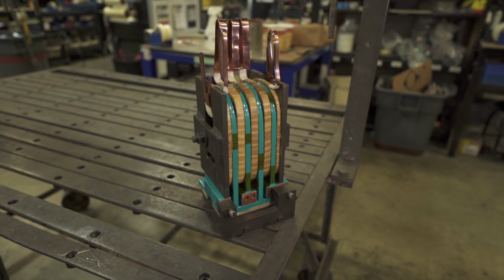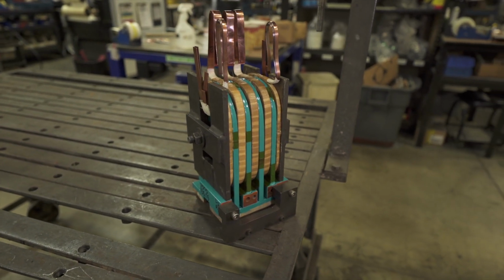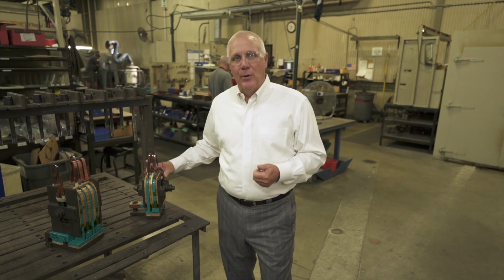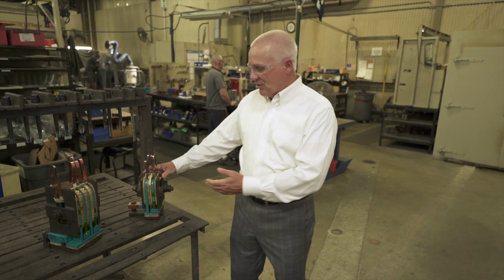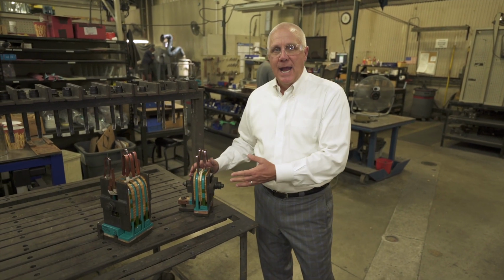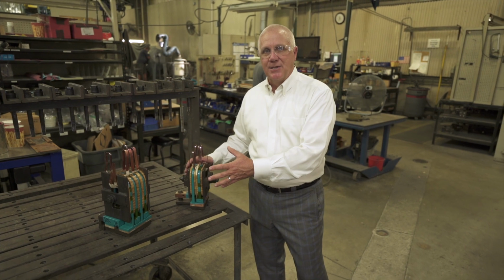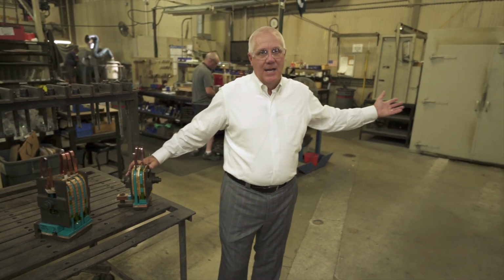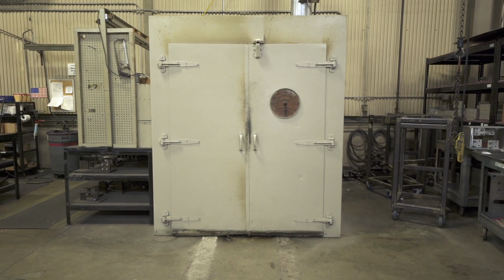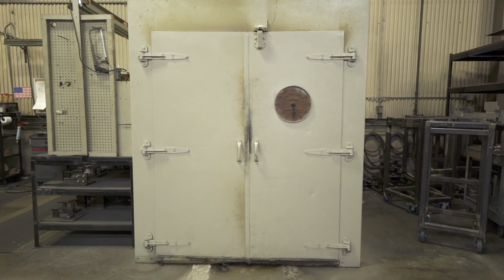So after the primaries and secondaries are put together and the electrical connections are made, the final stage of the process is to fully cure the insulation, and that requires a baking cycle. So the primaries and secondaries are clamped under force and loaded onto carts like this, which are wheeled into the oven behind me for a 3 to 4 hour baking cycle, which fully cures the insulation.